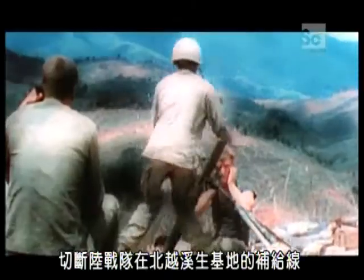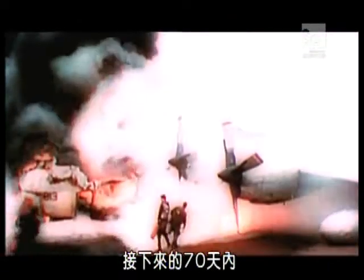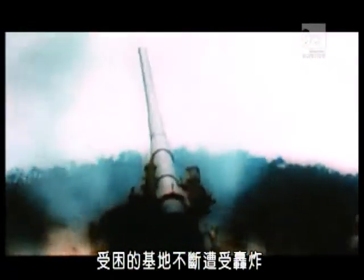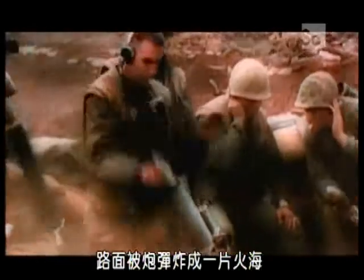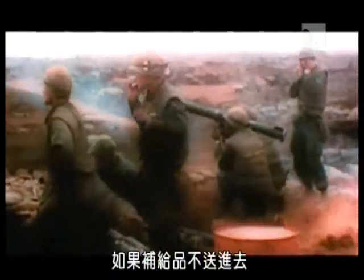January 1968. North Vietnamese forces cut off supply lines to the Khe Sanh Marine Base in northwestern Vietnam. For the next 70 days, the isolated base endures constant bombardment. They're completely cut off. There are no roads in at this point. They're burning through artillery and mortar ammunition. And if you don't keep the supplies coming, you're either going to have to evacuate them, which is going to be very difficult in a siege condition, or, worst of all, they're going to have to surrender.